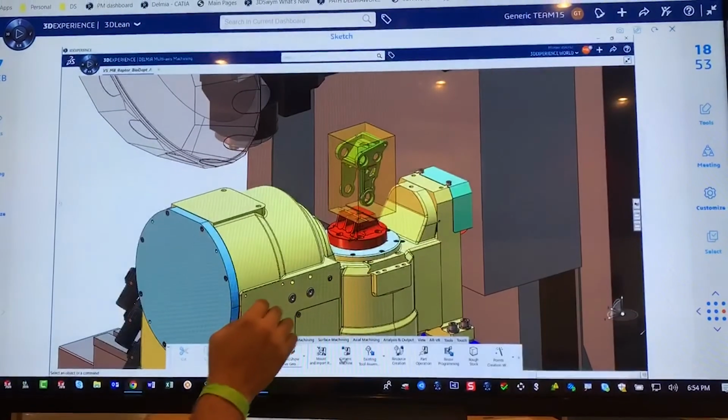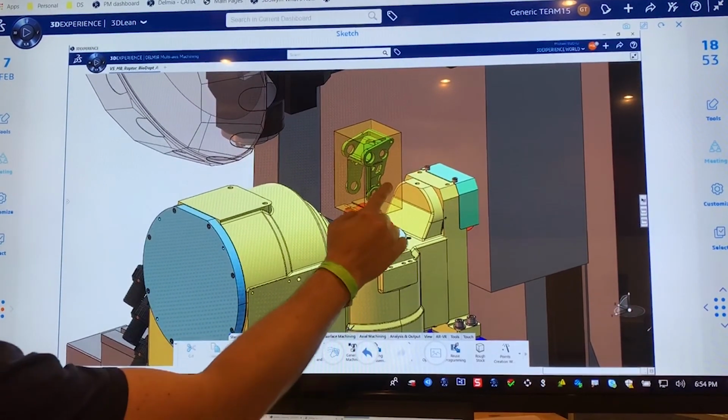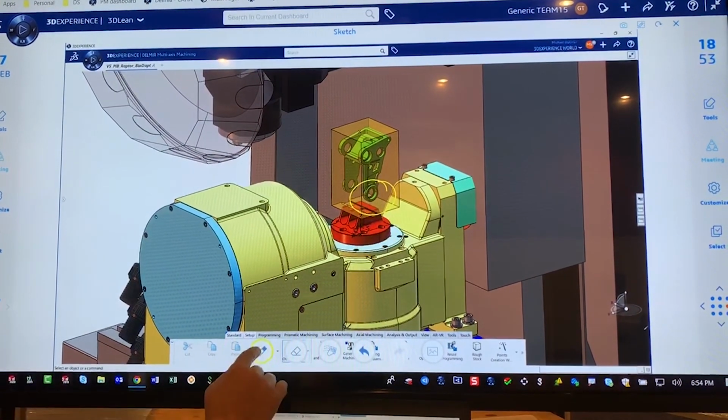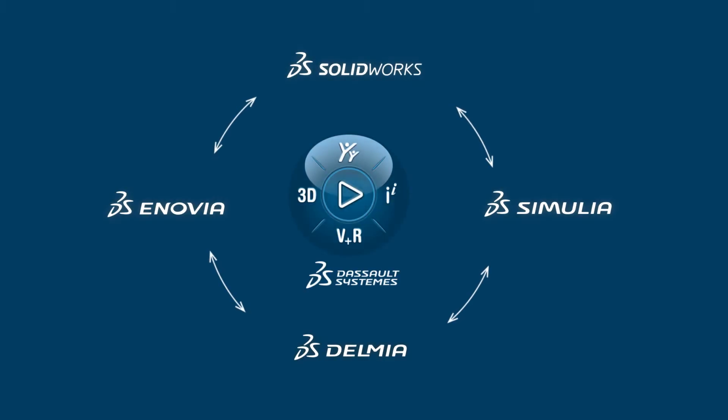And because it easily coordinates with vendors inside their supply chain, they can share information in real time, so everyone is making informed decisions based on data, not assumptions. SOLIDWORKS and 3DEXPERIENCE Works is making Square Robot's design to manufacturing process more streamlined and efficient.